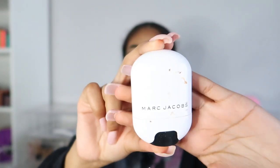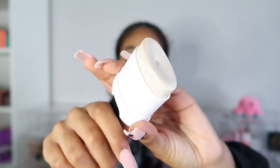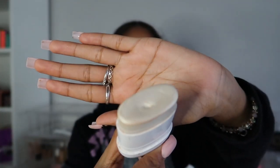I decided to choose the Marc Jacobs Glow Stick Highlight in the shade 700 Spotlight, and if y'all have never seen it before, it looks like a deodorant, and that's why I bought it. And it looks like this, it literally wheels up like a deodorant. And mine is dirty because I use this honestly quite a bit, even though I have all that product left, but I mostly dip into it in the center.